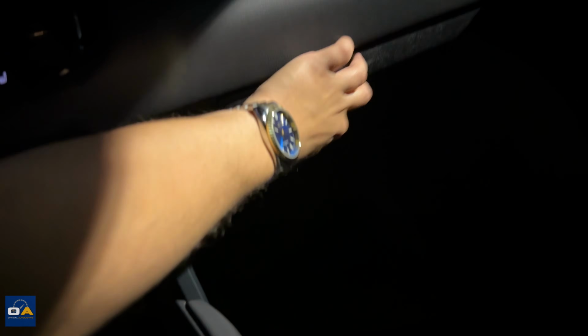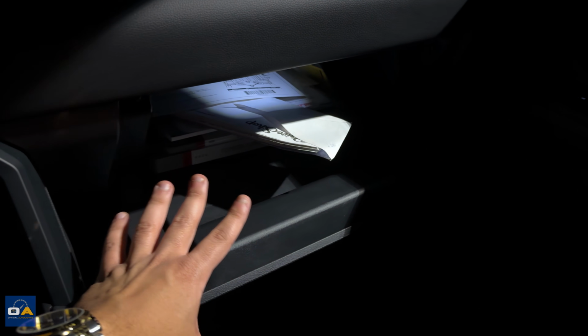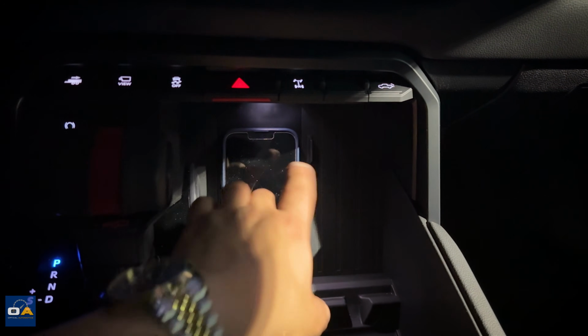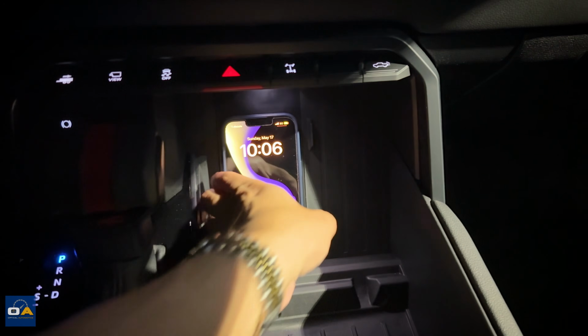So now let's take a look here in the glove box. We do have lighting on the inside. Not that big a glove box though, especially for a vehicle this big, I do have to say. Now you can see we have a little bit of lighting illuminating on the wireless charger down here. So I've had no issues with this wireless charger. It has worked quite well.